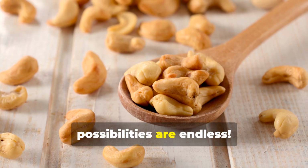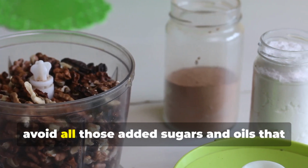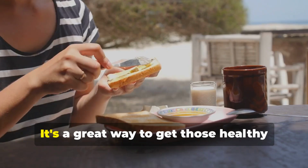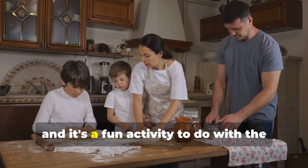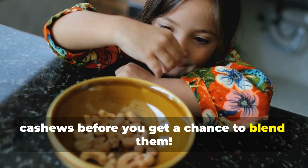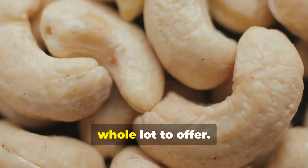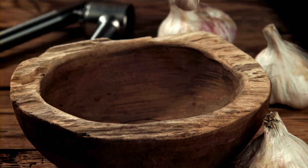The possibilities are endless. Plus, making your own nut butter means you can avoid all those added sugars and oils that you find in the shop-bought stuff. It's a great way to get those healthy fats and protein into your diet, and it's a fun activity to do with the kids too. Just make sure they don't eat all the cashews before you get a chance to blend them. So there you have it, cashews, a small but mighty nut with a whole lot to offer. Get creative in the kitchen and see what you can whip up.